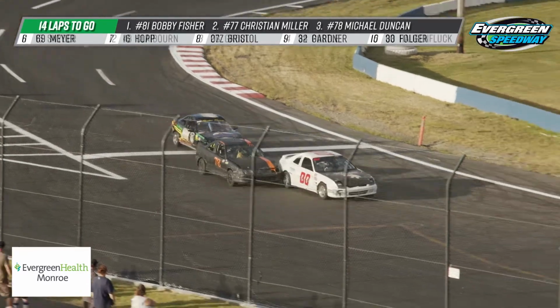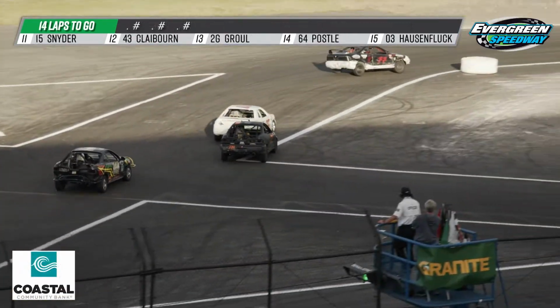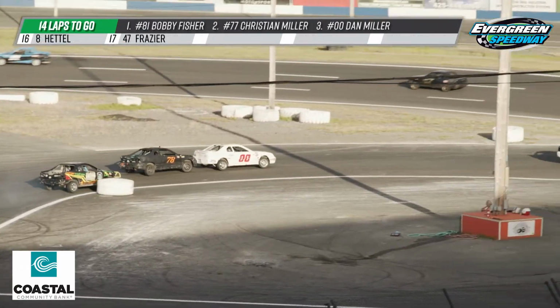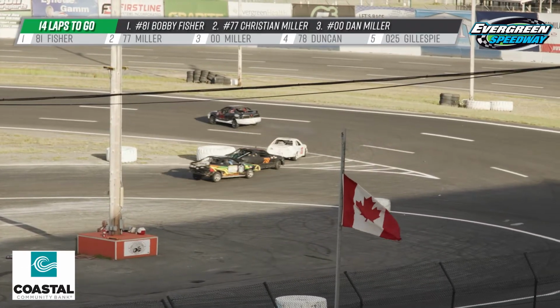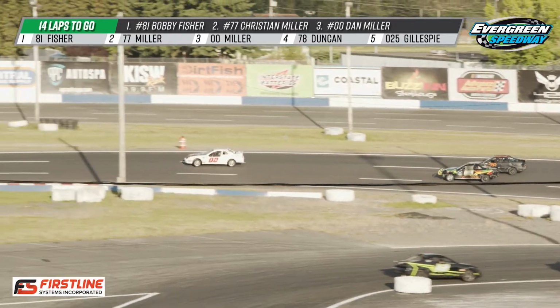Duncan in the 78 just so strong through 3 and 4, trying to carry all that momentum. We saw him earlier, but Dan is finally able to cut him off. A lot of tire smoke as they hit bumpers going into that tricky little right to left-hand action. Now that's going to open the door for Trent Gillespie. Just a ton of speed off the corner right there.